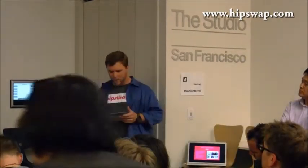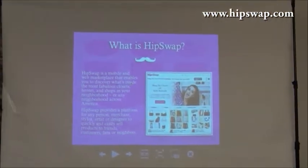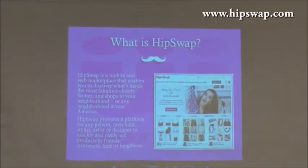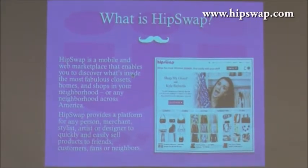So what is Hipswap? Hipswap is, we like to say, a mobile web marketplace that enables you to discover what's inside the most fabulous closets, shops, and homes in your neighborhood, or any neighborhood across America for that matter. It provides a platform for any person, stylist, merchant, designer, pretty much anyone and everyone to quickly and easily sell their items.